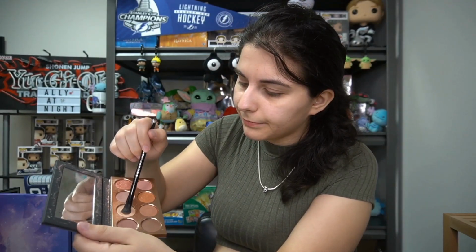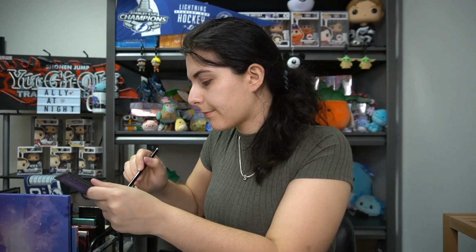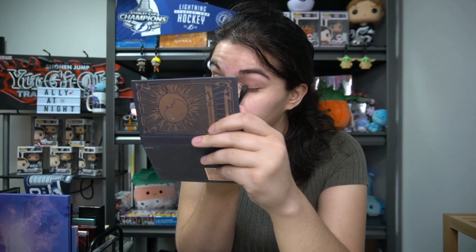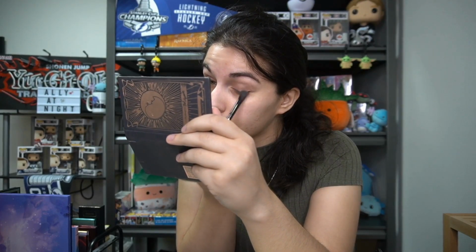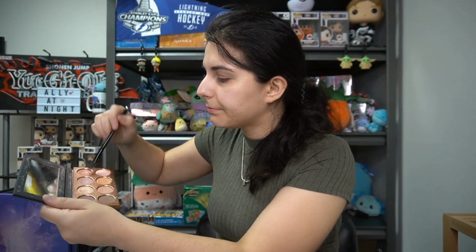Sick. Let's go in with, I'm gonna put this one in the corners of my eyes, and then we're gonna use the darker shade. Slightly darker on the outside. By slightly darker, I mean this one.